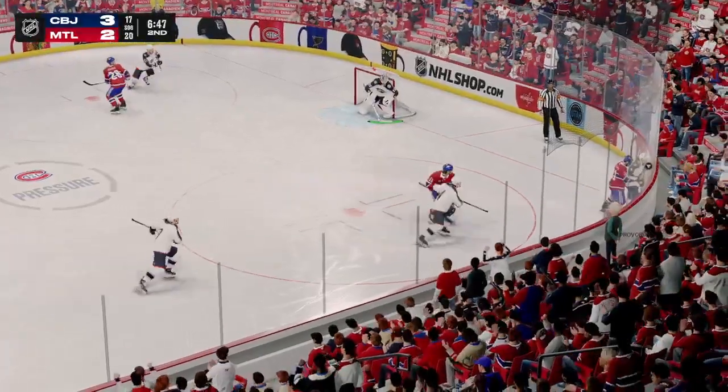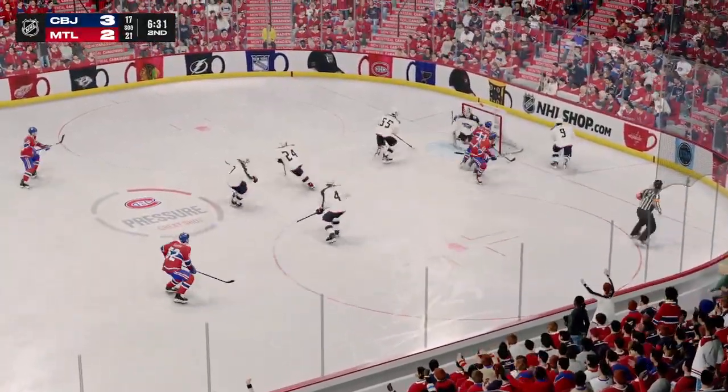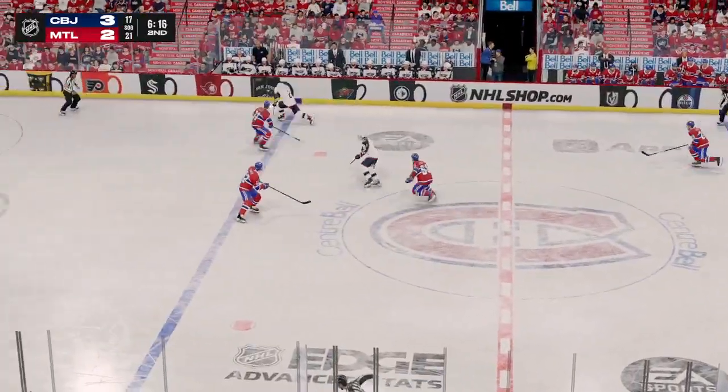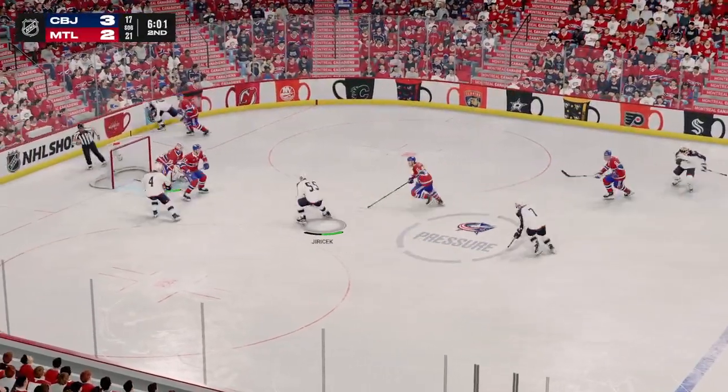And that banks off a stick. No quarter given here as they battle for the loose puck along the boards. Mrazlikins has been great tonight, James. I mean, he's been under siege. He's really peppered in his own zone, but he's finding the puck. He's out battling his opponent, and it's a reason it's a tight game.